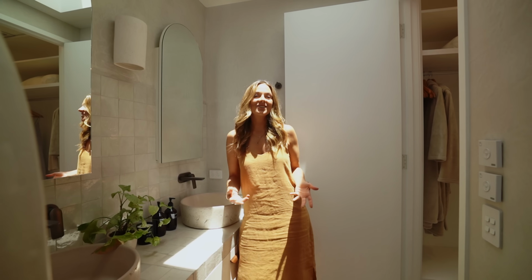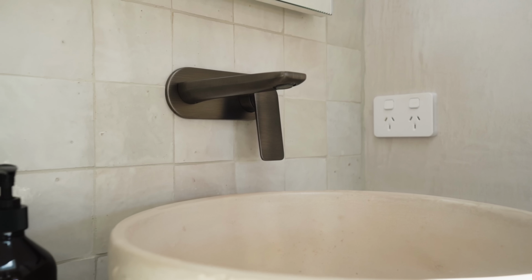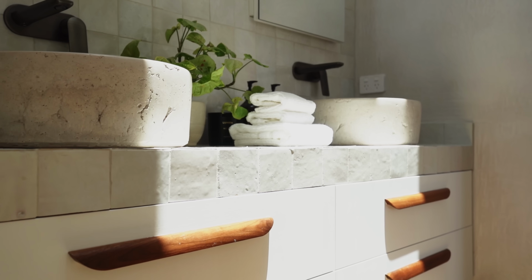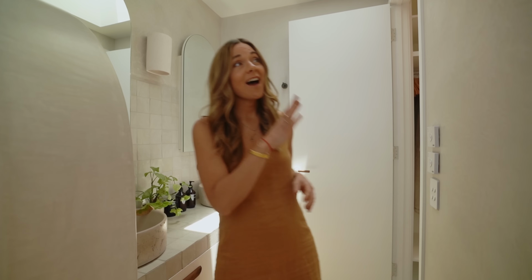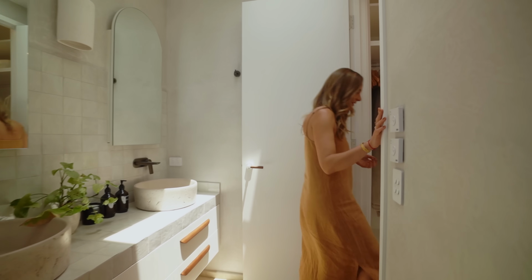So we've transitioned into the ensuite. This is such a soft space. The tiles, again, that rendered texture on the surfaces, these beautiful textural basins. It's very plush, but it's just so calm. Through here we have double showers. So it's very luxe, but it doesn't feel over the top at all.